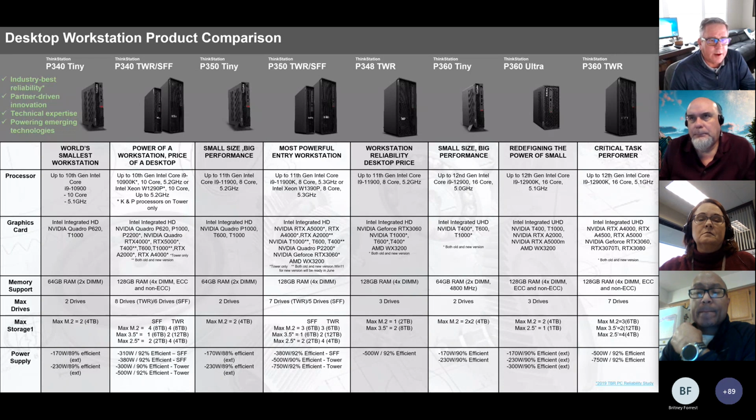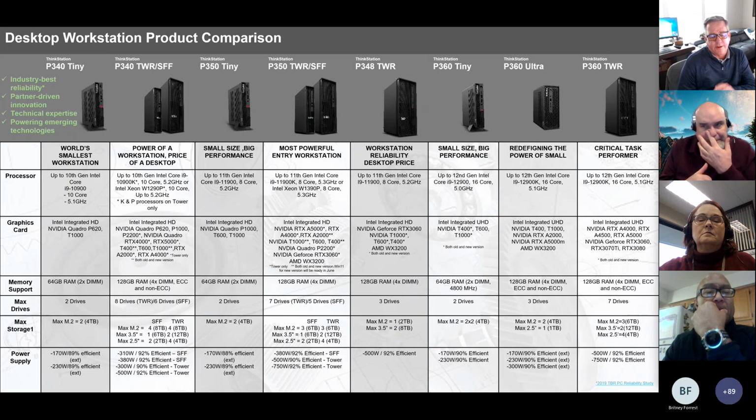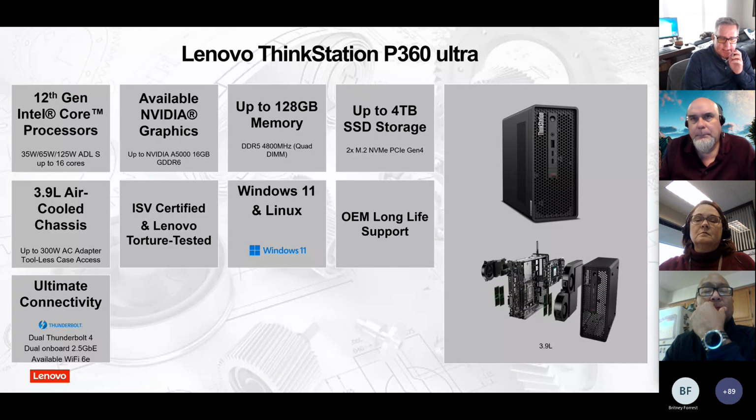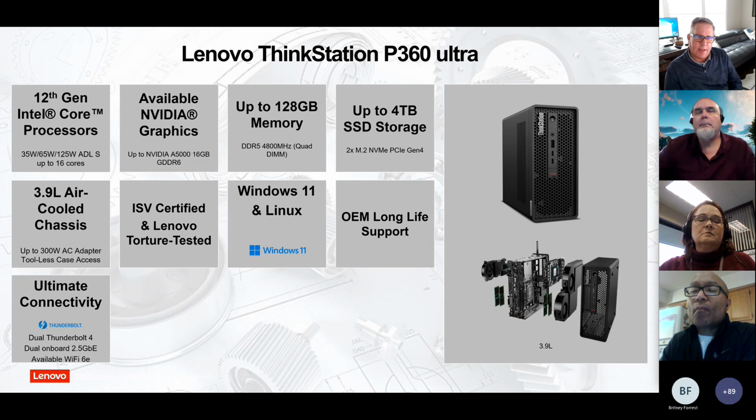Moving over to the right, we've got our P360 Tiny, which is the 12th generation products. The other one I want to point out is we also have the 360 Tower and this 360 Ultra. The 360 Ultra is one I want to take a little minute and talk about because it's a different form factor. It's a 3.9 liter sized machine. So it's a little bigger than a small form factor, smaller than a Tower. But what it does, it gives you the ability to have up to an A5000 card in it because the power supply is bigger. It allows you to put more memory and more stuff inside there.